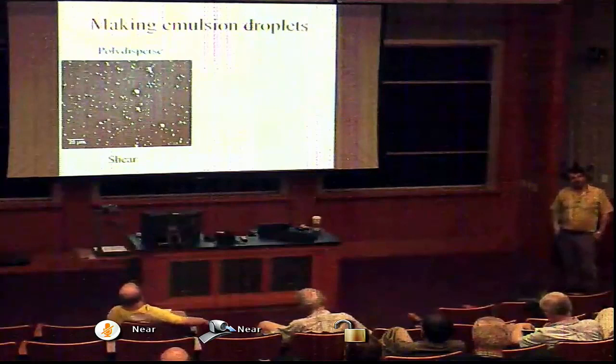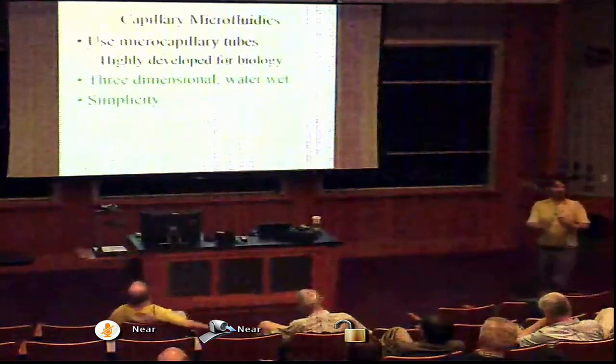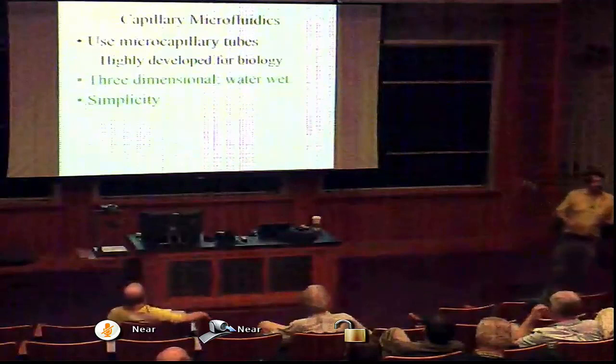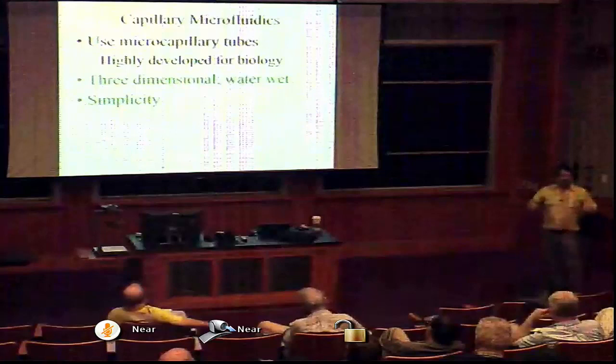What I want to tell you about is how to make absolutely uniform drops like this. How can you make drops that are perfectly uniform? To do that, we invented, as you're going to see, in my lab, we like to do things really simply. We like to build very, very simple devices so we can focus on the science. We wanted to invent a new kind of microfluidics that was really easy to work with, and we could work with a lot of different fluids, different reagents. We could control the wetting. A very, very simple way of doing it.